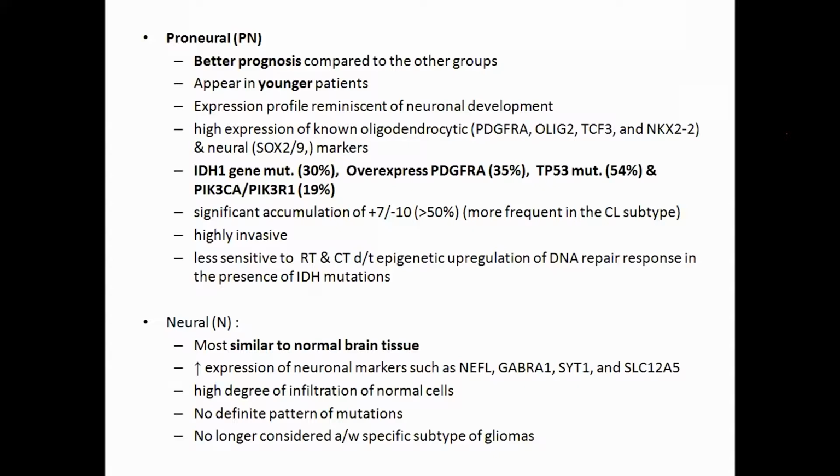Then coming to the pro-neural classification, the pro-neural group has a relatively better prognosis compared to the other groups because they have IDH1 mutant tumors. They are in younger patients. The expression profile is reminiscent of neuronal development, and they show high expression of known oligodendrocytic and neural markers. They overexpress PDGFRA. P53 can also be mutant, and they show PIK3CA and PIK3R1. And the significant accumulation of +7 and -10, which is more frequent in the classical subtype, may also be seen, but it's less common than seen in the classical subtype.